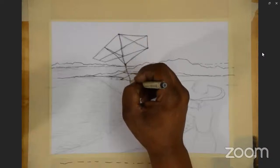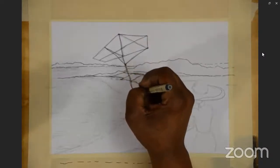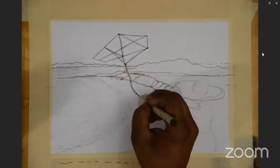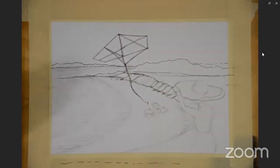Then I make the line a little bit thicker now for the kite. When it gets about halfway, I make it just one single line going to the guide and turn it into a dash line as well. Notice how that extra bit of thickness makes you feel like that's really coming from the ground and coming up. He's holding a line.